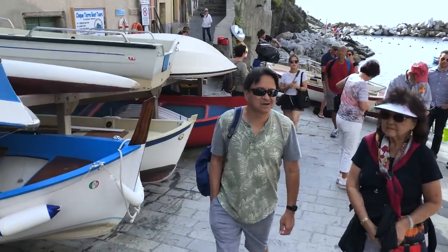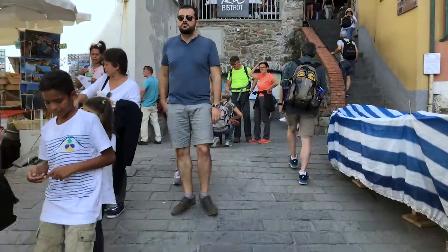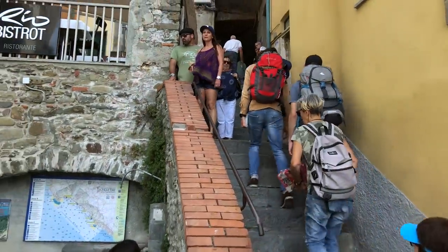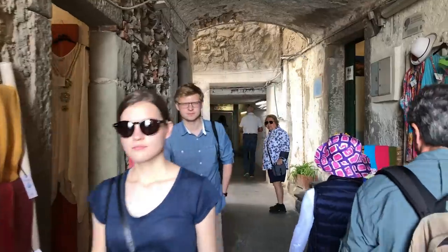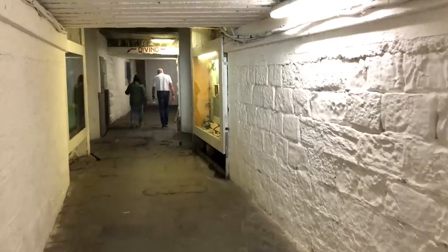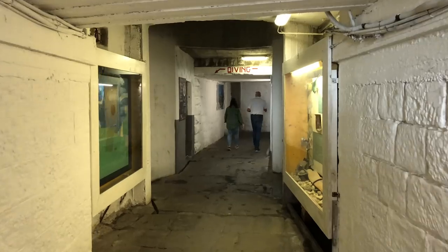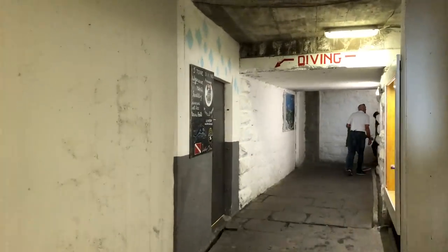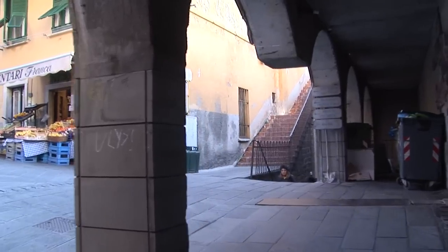Walking from the shore into the village is a little bit unusual. You don't just go straight in, you walk up the staircase, and then you find yourself in a tunnel walking underneath the train tracks. And later you'll come back to this same tunnel if you're going to be catching the train, as we'll show you later when we depart by train. But first we're going to have a look around the village.